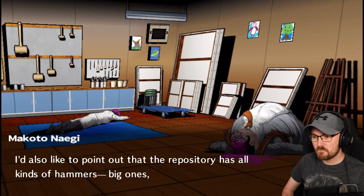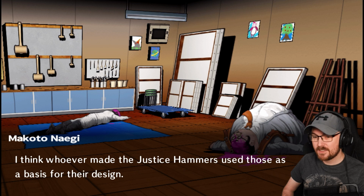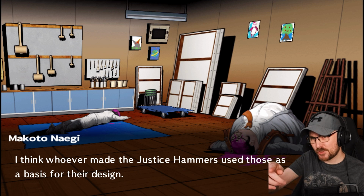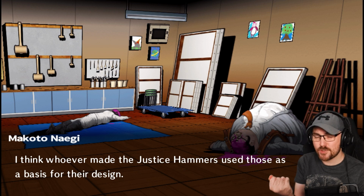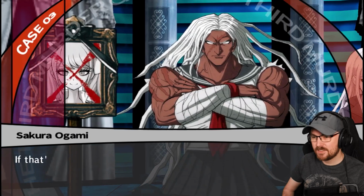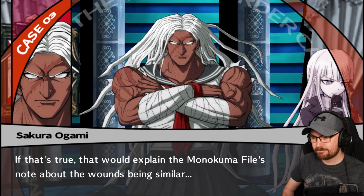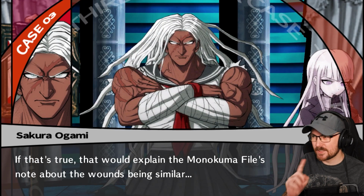I'd also like to point out that the repository has all kinds of hammers. Big ones, small ones, some as big as your head, and even some flat mallet-like ones. I think whoever made the Justice Hammers used those as a basis for their design. Yeah. I thought that because so many of them are missing, those are the same hammers, just painted up to look a bit different. If that's true, that would explain the Monokuma file's note about the wounds being similar. Yeah, similar, but not exactly the same.